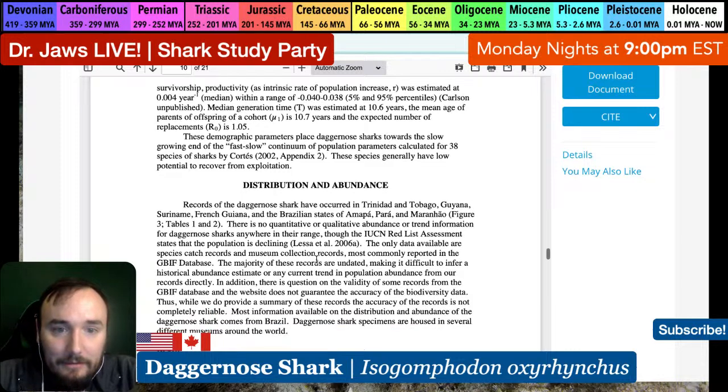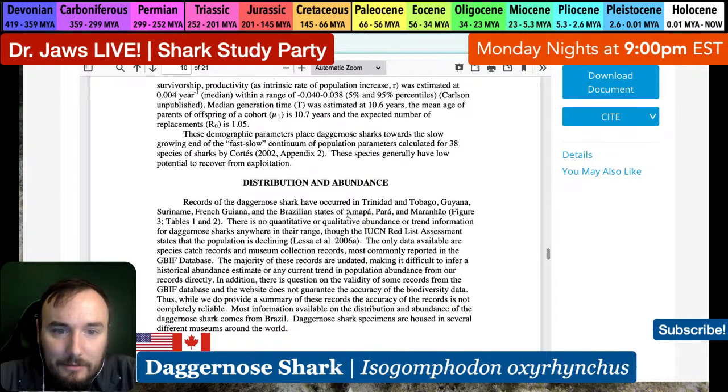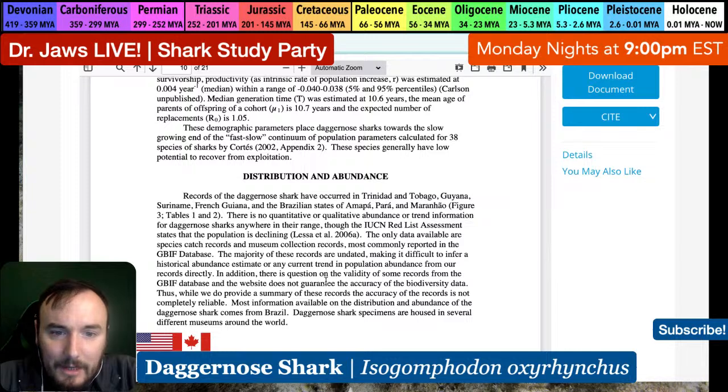All right. So distribution and abundance for the daggernose shark. Records of the daggernose shark have occurred in Trinidad and Tobago, Guyana, Suriname, French Guiana, and Brazil. There's no quantitative or qualitative abundance or trend information for daggernose sharks anywhere in their range, though the IUCN Red List assessment states the population is declining. The only data available are species catch records and museum collection records, most commonly reported in the GBIF database. The majority of these records are undated, making it difficult to infer a historical abundance estimate or any current trend in population abundance from our records directly.